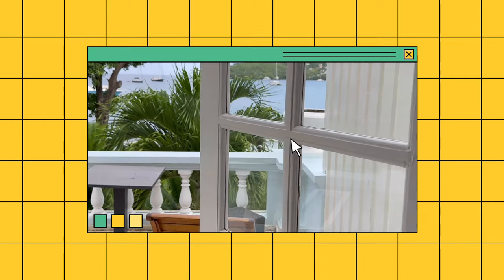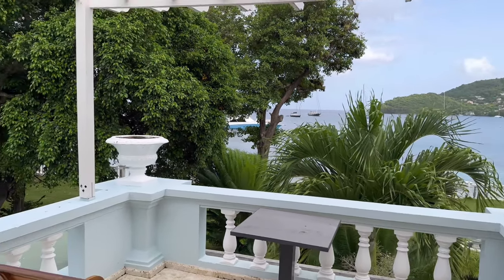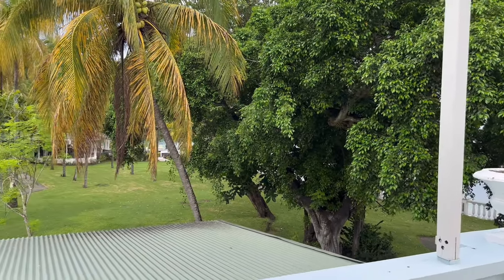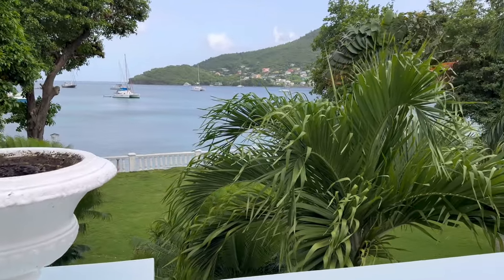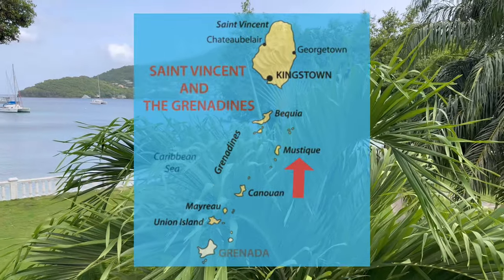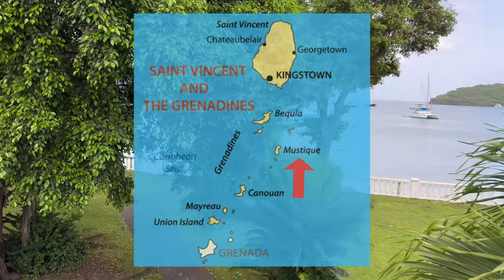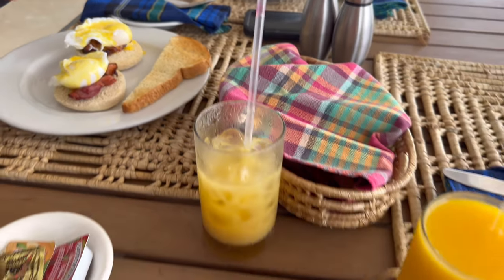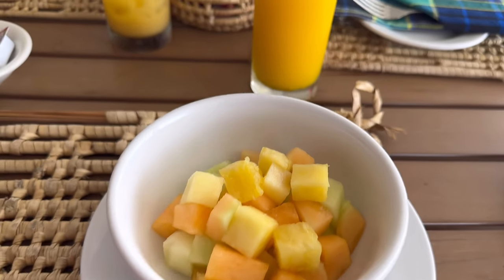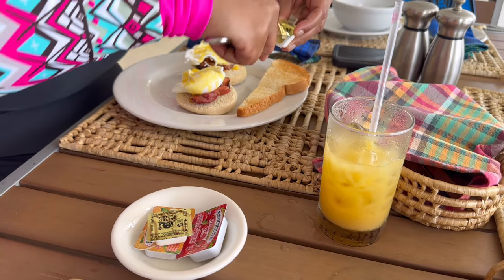Okay guys, it's been 3 days now that we are in the Grenadines. Today what we have planned is something special. It's going to Mystique Island with a tour group. So yeah, I can't wait for that experience because we've been longing for it. So yeah, breakfast this morning before we leave. Fruit bowl, poached eggs, yummy.